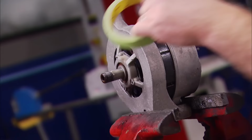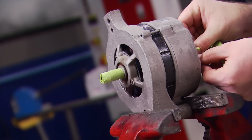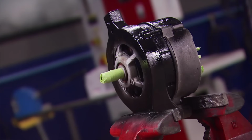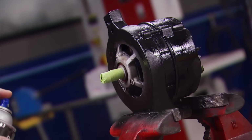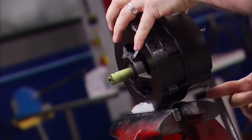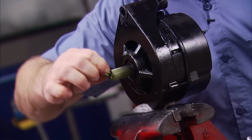This thing would look pretty goofy as it is with all those shiny pieces, so we need to get it masked up for paint. With the terminals good and protected, we'll bust out a can of Duplicolor engine enamel in the trusty old black variety. Once that's dried for a little bit, we can flip the alternator over and finish spraying it. After a few minutes, we can unmask it and start installing those shiny bits.